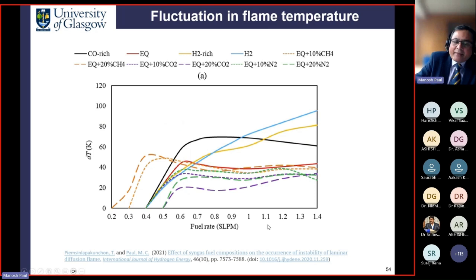That gives us another way of looking into the impact of this flame, because in the y-axis I have dT, which is basically the change of temperature based on this oscillation frequency, how much change you actually see from the flame side, okay? Because that would be converted to the heat transfer that we need for my CHP later on.